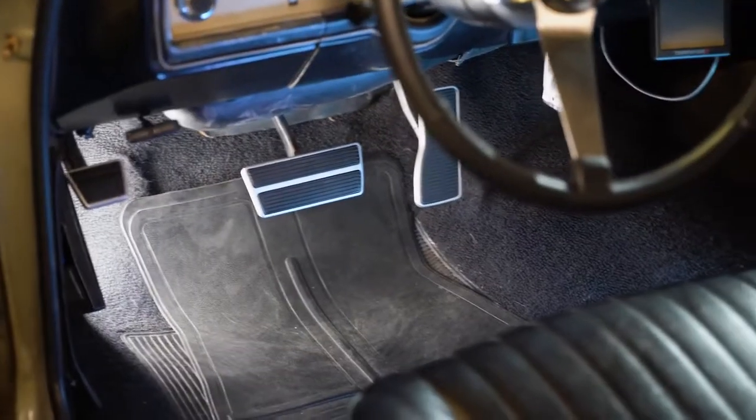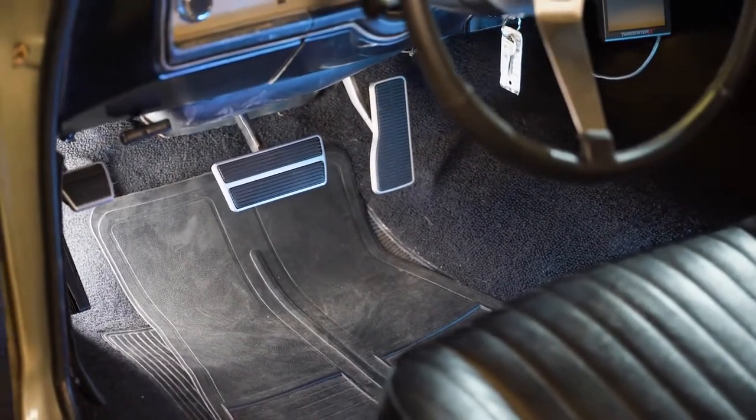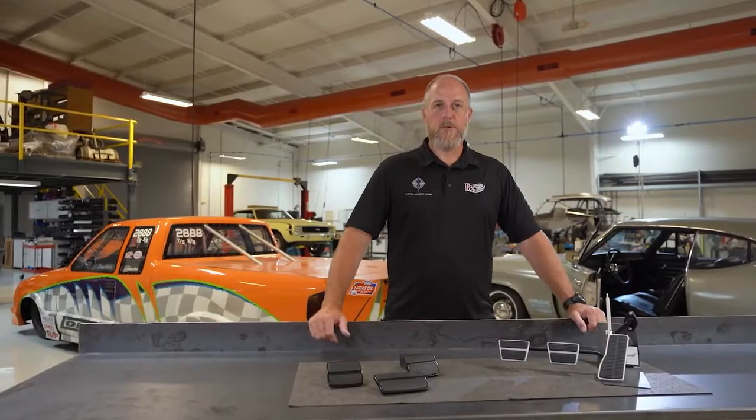These bolt in with a simple drill through your pad, bolt it on with the included hardware. Gas pedals bolt into your factory location. With this new look, you can't go wrong. I even use them in my personal car.